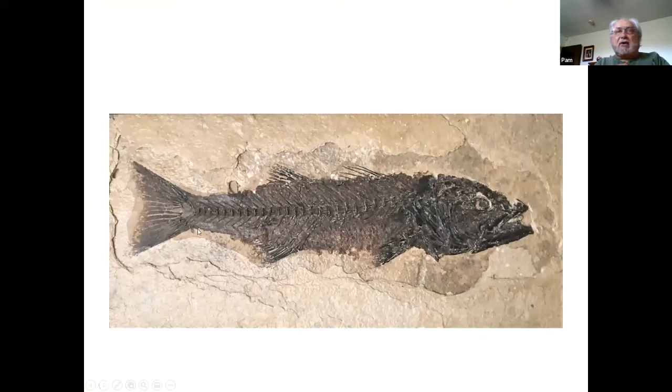This one here again is what they call a Mioplosus. Mioplosus has a pointed mouth on it. And one thing I like about this, you can see the eye structure and it looks just like he's looking at you. And to prepare one of these fish here, you're looking at probably close to 40 to 50 hours in preparation with a fish like this. This one here is about 16 inches long.